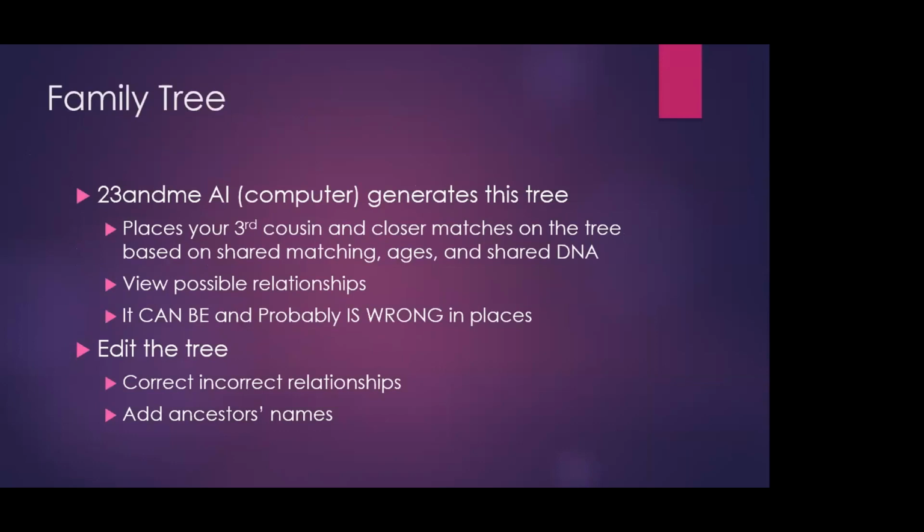So you go to this family tree tab and you click on it and it brings up a family tree and it looks like it could be an accurate tree. And you're like, well, how did 23andMe get this? I didn't create this tree. They created this tree. How do they know who's in my tree?